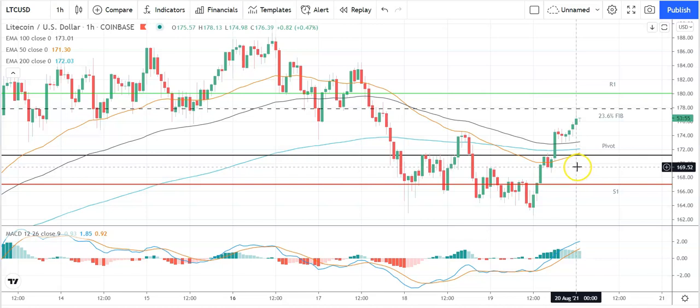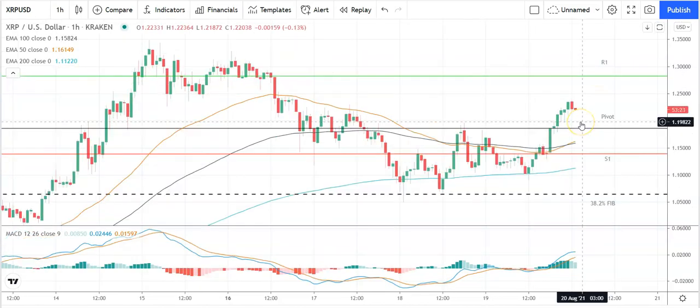On the EMAs, the 50 is closing in on the 100 and the 200 and looking to cross through the 200. That would support a breakout through the morning. So key would be to avoid the pivot at 171 and break through the 23.6% fib at 178 to then bring resistance levels into play. Across to Ripple's XRP against the US dollar, a slow start to the morning.